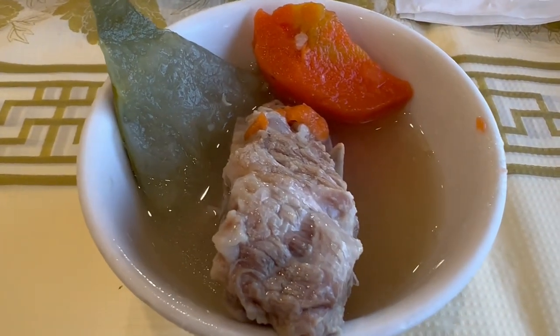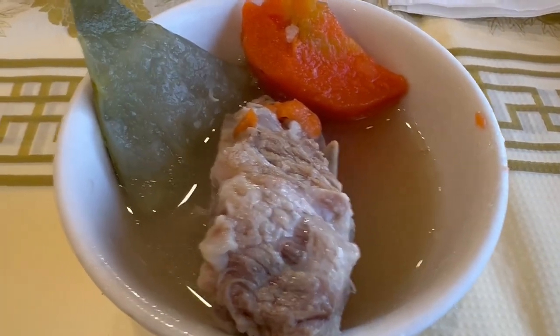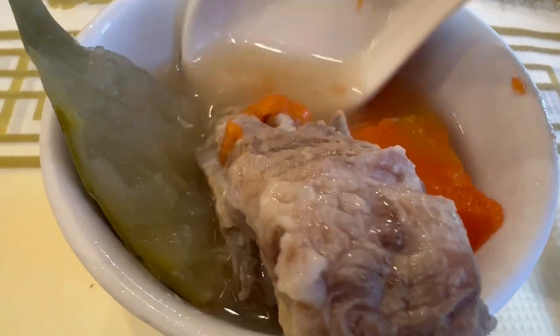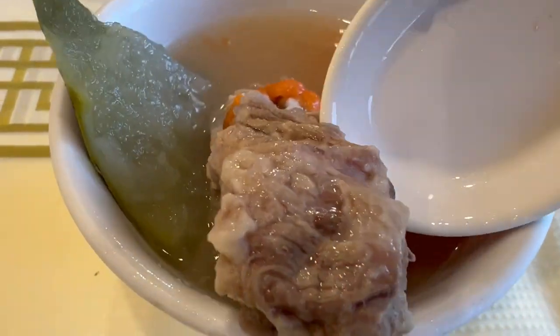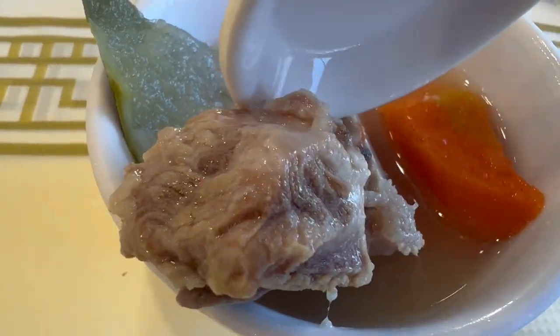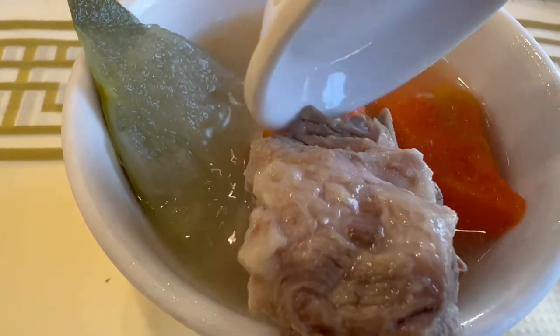It's actually a melon soup. It's got some carrots in there and probably some herbs. They simmer the soup with bones. So here's a nice bone. I like to dip the bone in soy sauce and eat the meat off it.